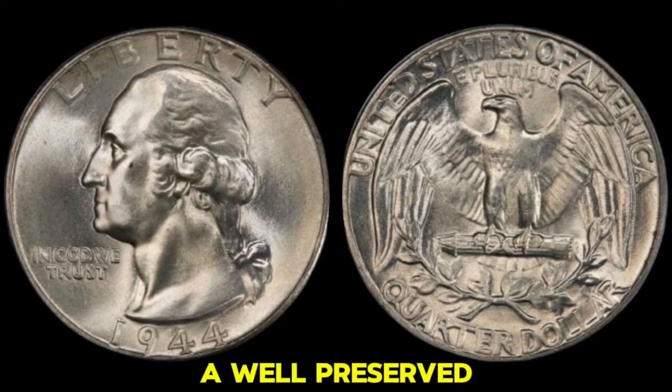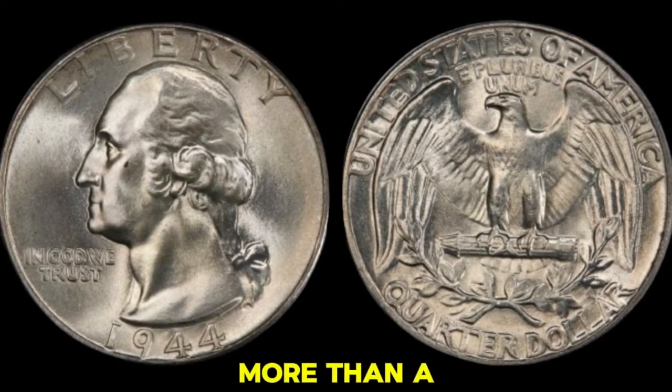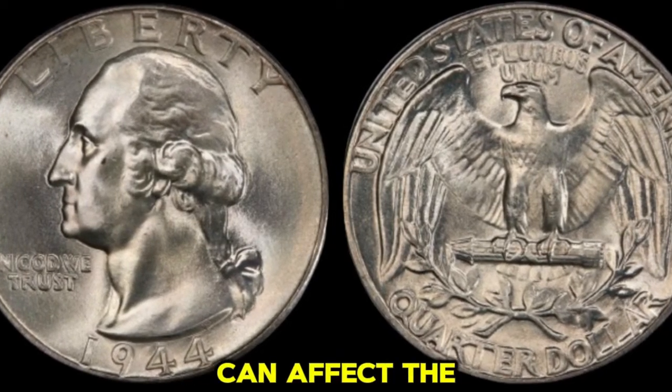If you have a well-preserved 1944 quarter in mint state, it's definitely worth more than a worn or damaged quarter. Even small details, like scratches or faded inscriptions, can affect the value.